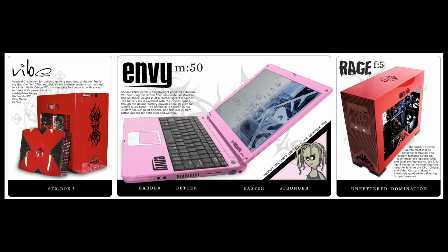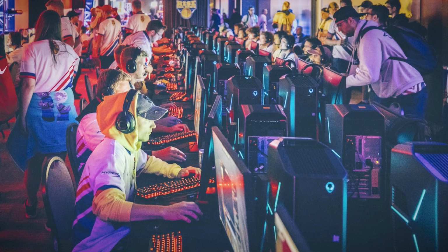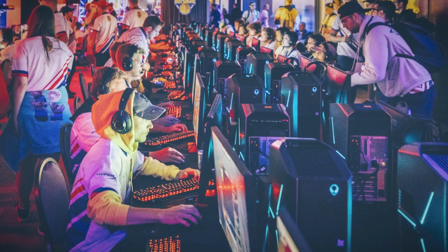Now, in case you didn't notice, Alienware had a bunch of firsts in their long history. And although there have been other brands during this time period like Falcon Northwest, Voodoo PC, and even HP with their Blackbird 002 back then, when you were growing up in the PC gaming revolution space, Alienware was the brand to get for premium PC gaming.